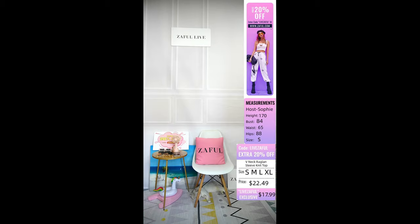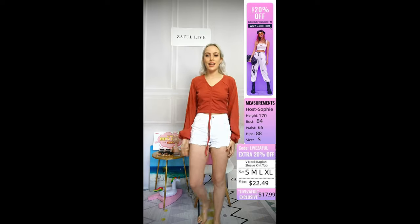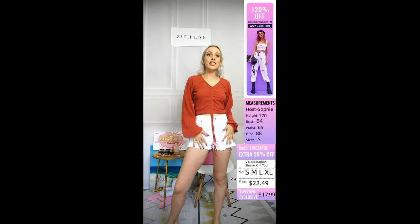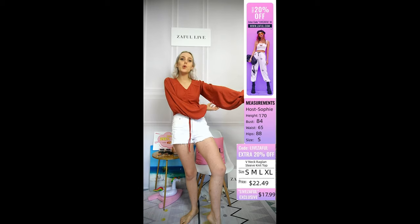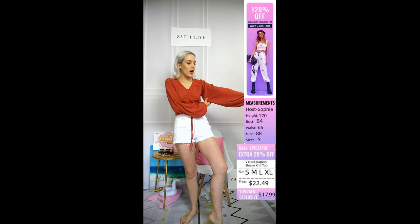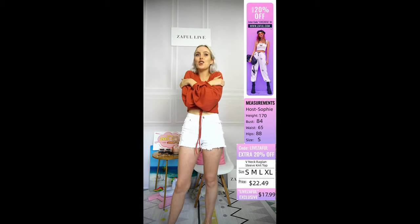Oh, this next one's definitely perfect for the autumn season. Okay, so I'm gonna show you it full. This is it when you first put it on, at the full length. So this is the V-neck raglan sleeve knit top, okay? It has these super cool raglan sleeves going on. It is in knitted textured fabric, so it feels super cozy.